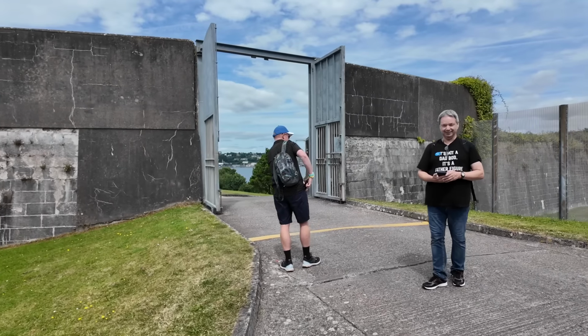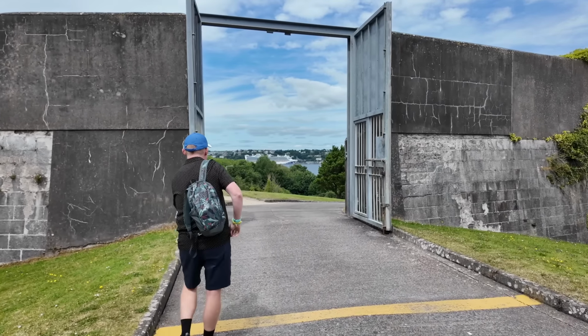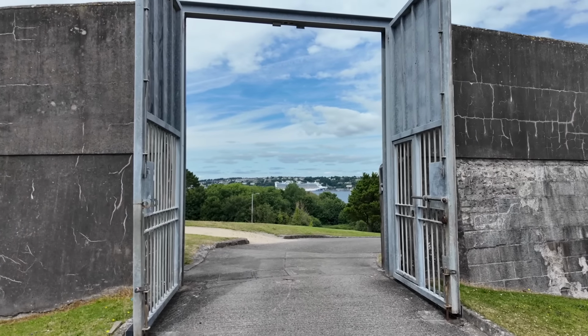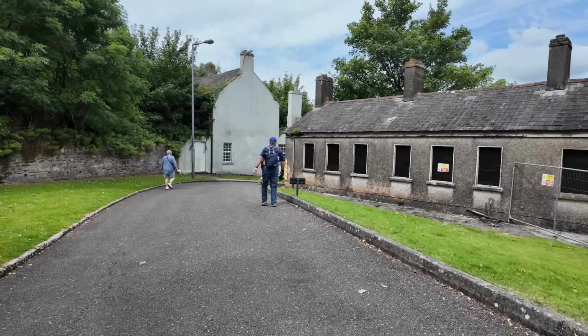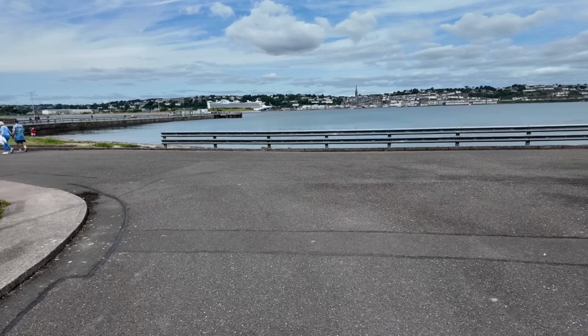And of course, this is super cool. I noticed this coming out. You've got the mighty Caribbean Princess framed right in the gate of Spike Island. What a beautiful shot. And down the hill we go. We are free from Spike Island. What a great stop. I highly recommend this if you're in Cobh. If you survive, most people didn't survive. Yeah. Wow. Take a look at this shot, everybody.